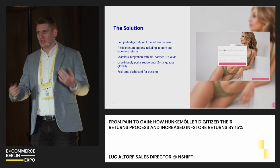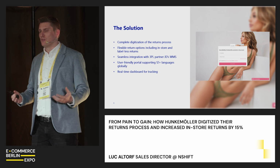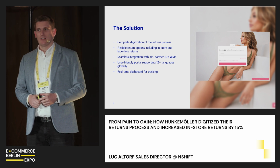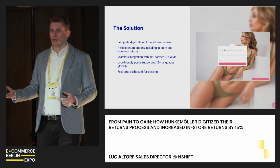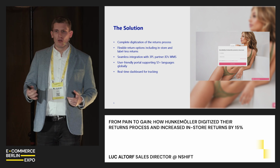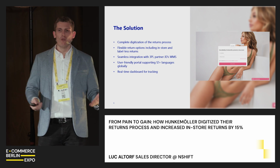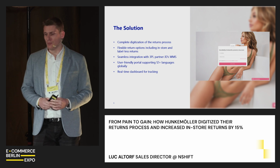And then, of course, languages. As I said, 19 countries, 12 plus languages. It's convenient to be able to create a return in your own language. And there's the part of scalability, right? Hunkemöller has ambitions to grow. If you want to grow, language is an important part to make your customer feel at home when they are buying and returning something from you.